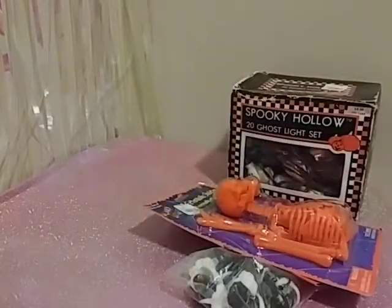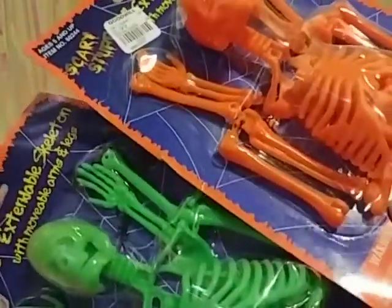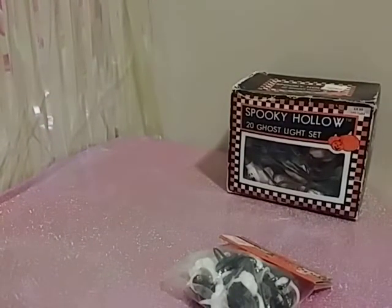Then two of the same things but different colors. These are Scary Stuff 10-inch extendable skeleton with movable arms and legs. And these are from 2002, and these were $1, but originally they were $2. So I don't think they glow in the dark, but they look like they should glow in the dark because they're such a vibrant neon color. But I thought that was cool. And still sealed, so yeah. Very cool.